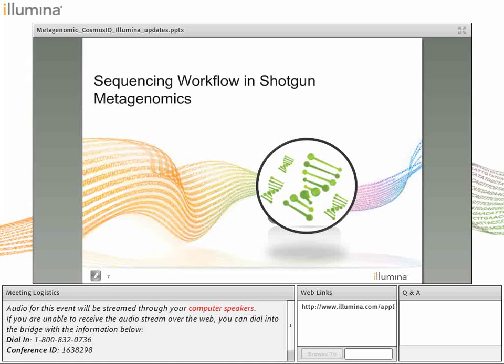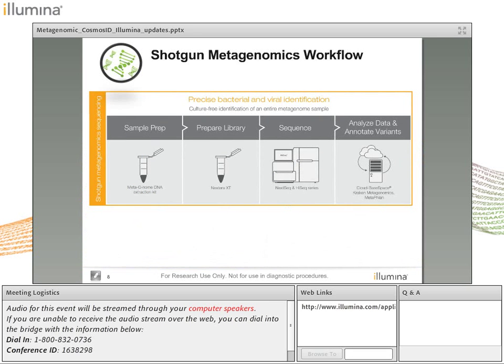To do shotgun metagenomics, the sequencing workflow is the following. You can extract DNA from any samples using the metagenome DNA kit that is sold by Epicentre. Then the preparation is Nextera XT. You can multiplex really easily using indexing with Nextera XT. And then sequencing can be done on the NextSeq or the HiSeq, depending on the coverage that you're looking for. And then at that point, the data can be analyzed in BaseSpace.